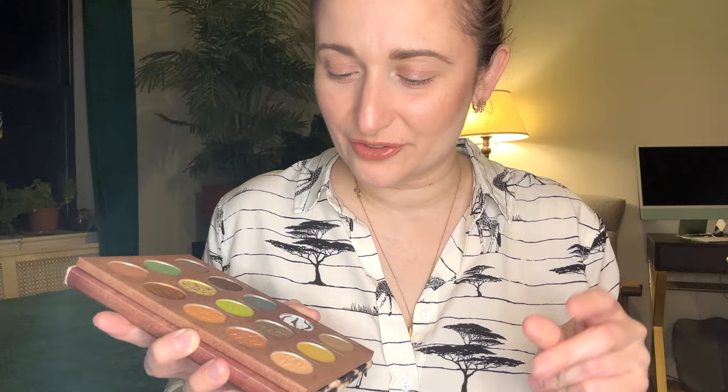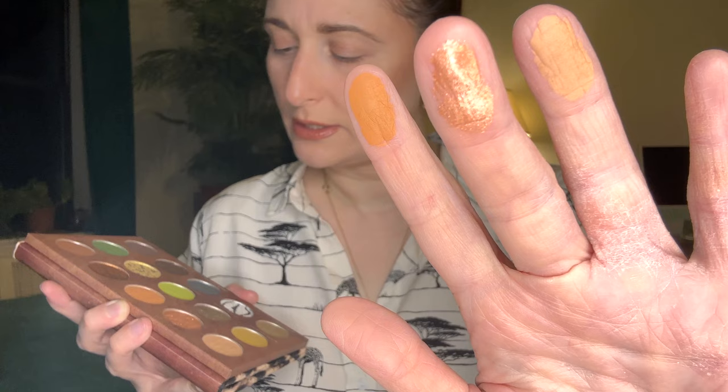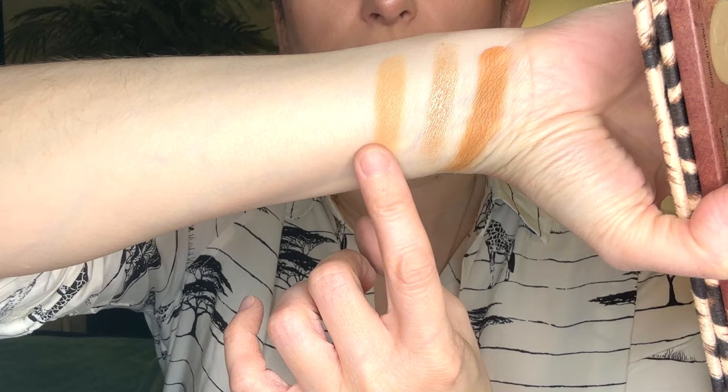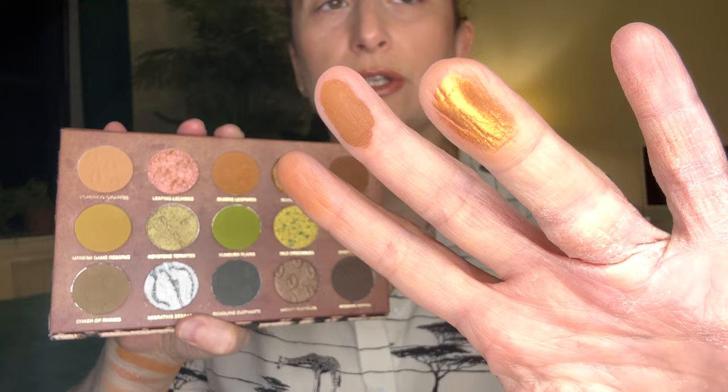That's all right, there's lots of photos available out there on the internet, but let's go ahead and swatch these first five shades on my arm. Here are the first three shades: Towering Giraffes, Leaping Lechwis, oh my god, I'm embarrassing myself, Elusive Leopards. Sorry guys, I did these backwards. This was the first shade, the Towering Giraffes, the second shade that I can't pronounce, and then the Elusive Leopards. I didn't pay attention and did it all backwards. So there are those two shades, Roaring Lions, Pack of Wild Dogs. They look absolutely stunning.